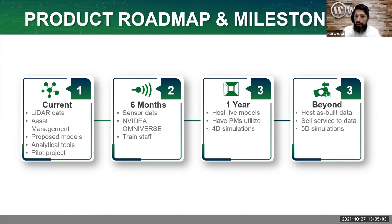1 year out, we see an opportunity to host live models with clients and provide PMs an opportunity to do those phase reviews, to showcase construction sequencing within the digital twin, to highlight proposed on top of existing with these point cloud datas. And again, the 4D simulations, adding in scheduling, adding in a time component. Beyond that, we're always looking ahead. We're always looking into the future.